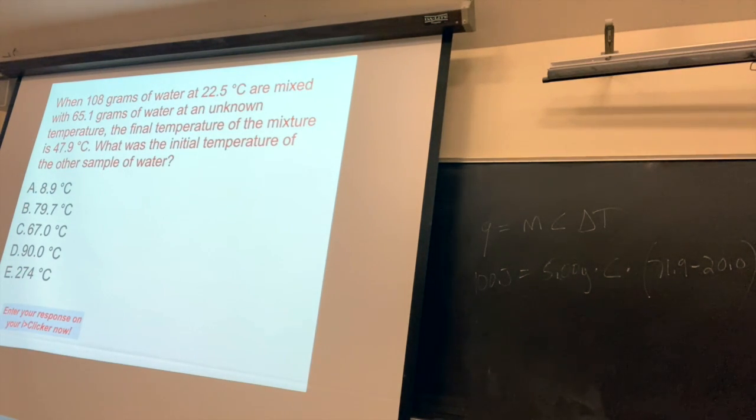Sometimes it's nice to use mc delta T to find the initial temperature of a sample of water. Now, in this problem, you have 108 grams of water at 22.5 degrees Celsius, and it's mixed with 65.1 grams of water, but we forgot to measure the temperature of that water. But we mix these two together, and the final temperature is 47.9. You can use this information to calculate the temperature of the other sample of water. But remember here that your water, 22.5, went up to 47.9.